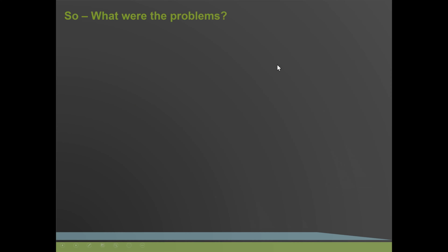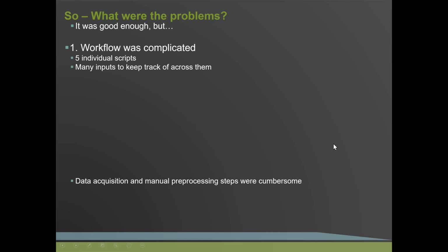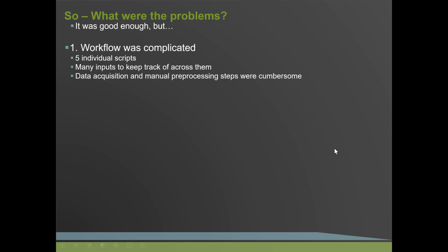So what were the problems, right? We have all this data, we're doing these cool things, but what were the problems? It was good enough, but the workflow was complicated. We had 5 individual scripts with many inputs to keep track of across them, and the data acquisition and manual pre-processing steps were cumbersome and slow.